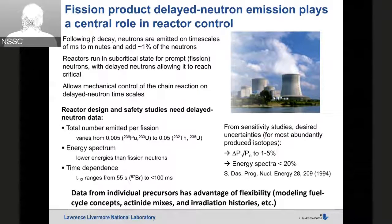And that turns out to be very important to allow mechanical control of the chain reaction that's going on within the reactor. Because if you run the reactor at just a slightly subcritical state, so that the beta-delayed neutrons are required for it to reach critical, you can then control that. You can sort of stabilize it using mechanical control and adjust things on the time scale of the beta-delayed neutron emission, which is seconds to minutes. You don't have to do it on a much faster time scale of the fission neutrons.